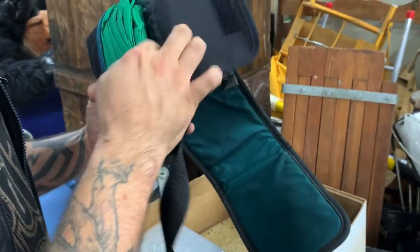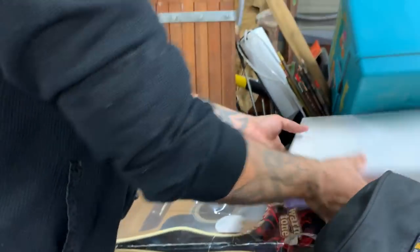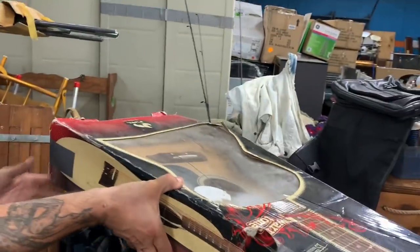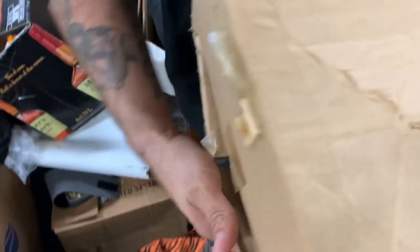So, what's in this? Worms. Oh no, poncho. All right, Tanner, I'm gonna have you take this guitar, buddy. It's a beginner guitar for you. There you go. Now you can learn to play. I don't need to play. Oh, we can take these toys too.